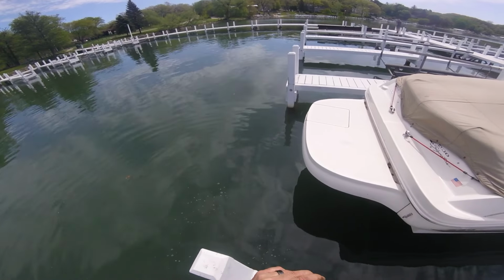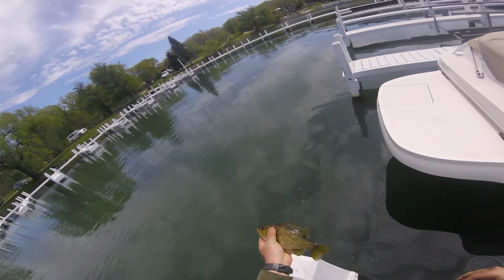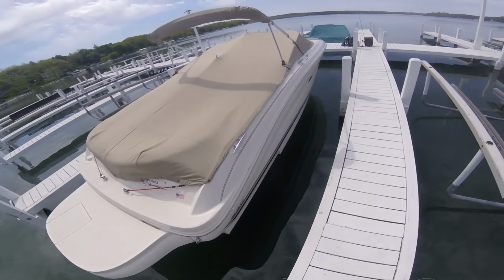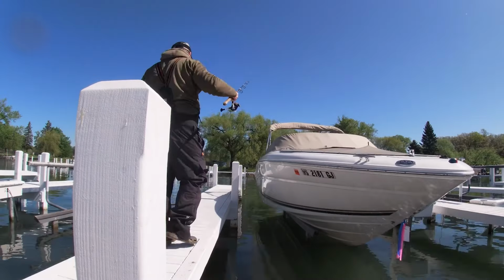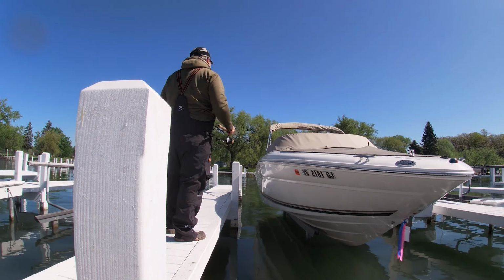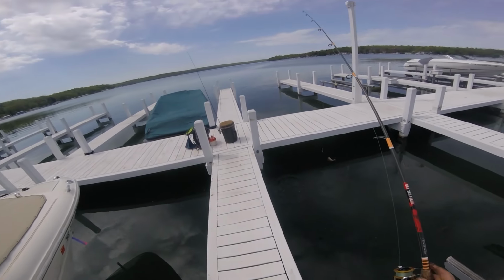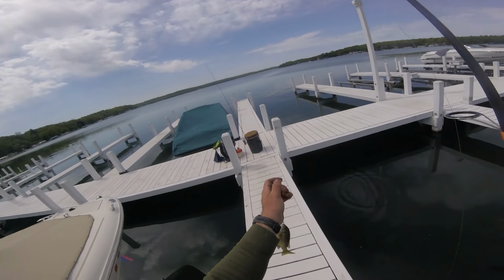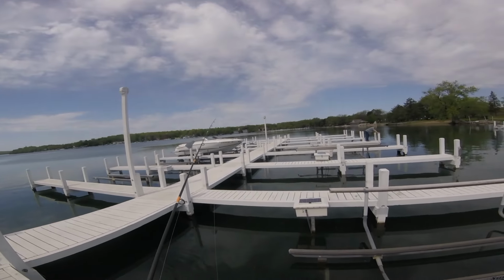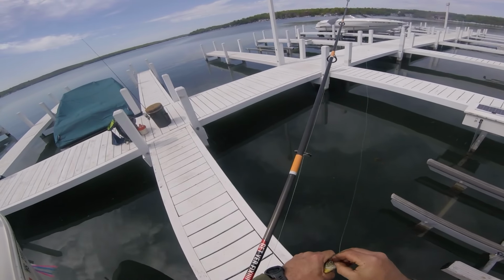And the nice thing is that using the tungsten jigs, it gives me the ability to really get that bait down there. A lot of times the smaller fish will be grouped together towards the front and towards the top of the water, and you've got to get it past them, or you're just going to go through all your bait. The bigger fish are hanging out generally on the bottom.